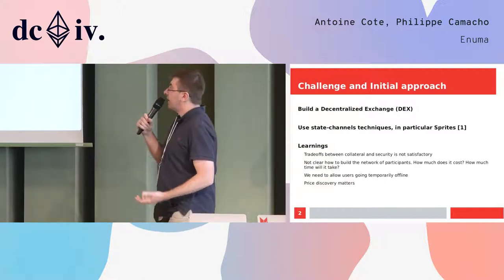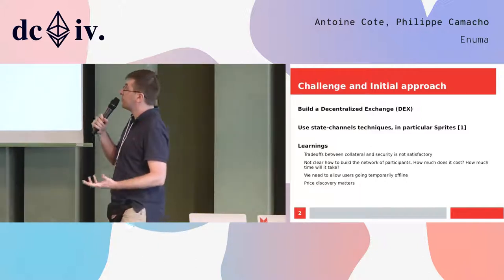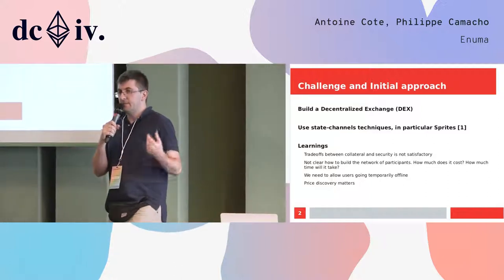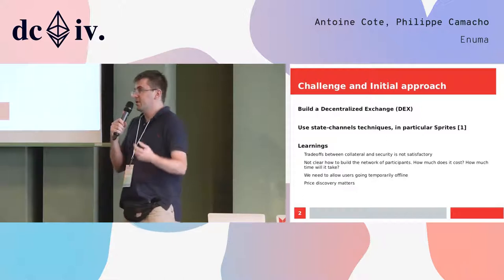And after analyzing this and trying a lot, we realized that there are many shortcomings to this approach. For example, if you use these payment channels, in general, you need to have collaterals in order to ensure that the payments go through.